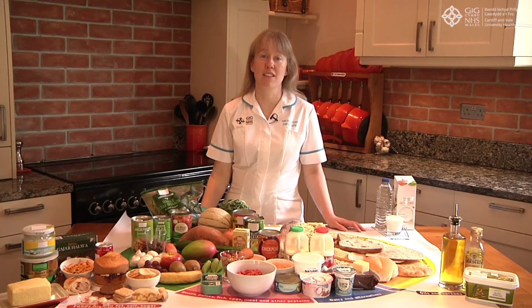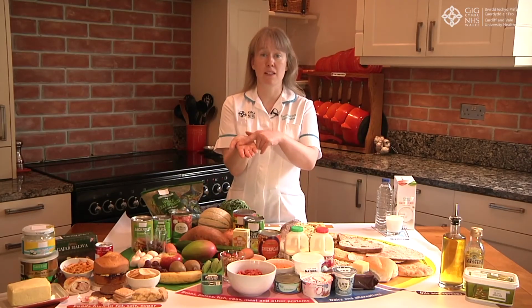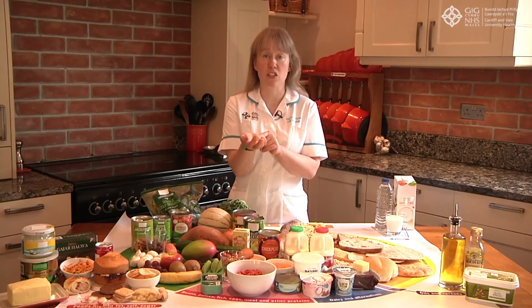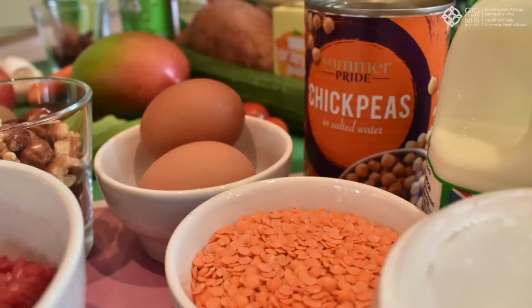We should aim to eat 2 portions a day from this group, or 3 if we are following a vegetarian or vegan diet. To give you an idea of what a portion is of the different foods in this group, meat would be about the same size as a deck of cards, which would fit the palm of your hand, and the same for oily fish. White fish would be equivalent to the full length of your hand. 2 eggs are a portion, 4 heaped tablespoons of pulses, or 2 tablespoons of nuts.